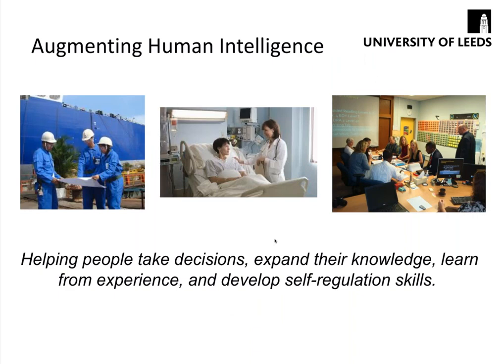What else have we got? So augmenting human intelligence. So expert systems, but machine learning and deep learning augmented expert systems, helping people make better decisions based on the information that we're able to gather for them. So that's a bit about our portfolio. And that's just in one particular school.